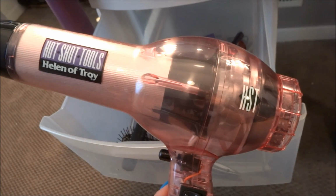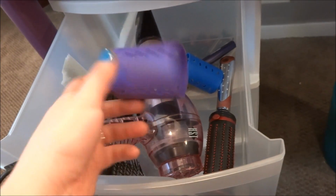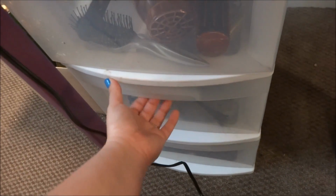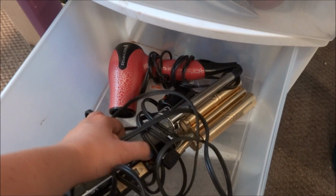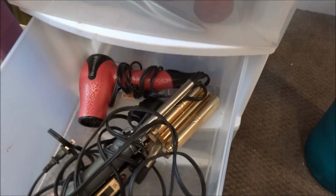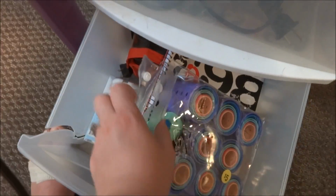So I've got my blow dryer. This is just a Hot Shot Tools Helen of Troy. This is from Sally's. And some brushes and a random, I don't know where that came from. In this drawer, we just have a Remington small blow dryer, travel size, another really tiny curling iron, a triple barrel curling iron, and then down here we have hot rollers, a notebook, some nails, just some random stuff I didn't even know was in there.